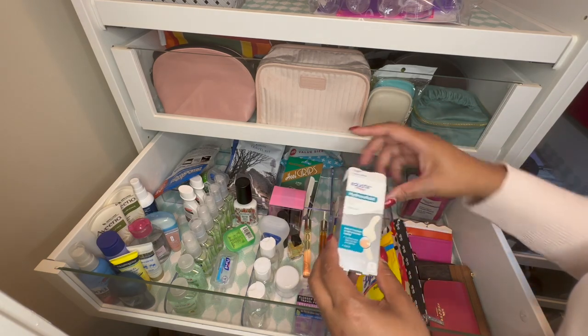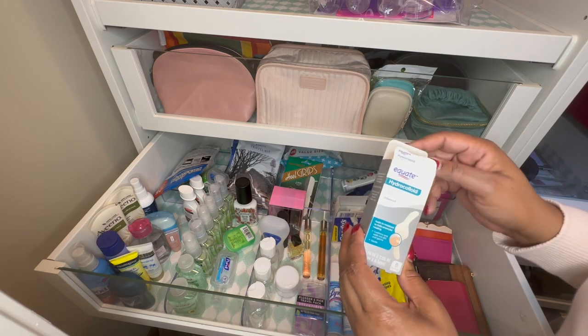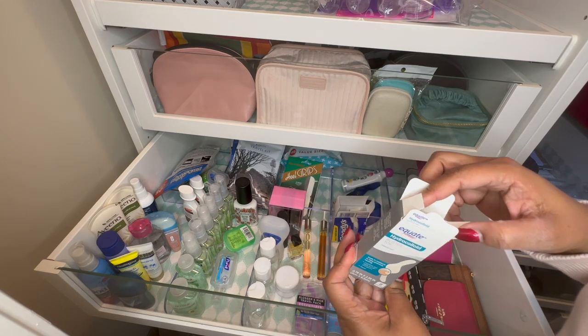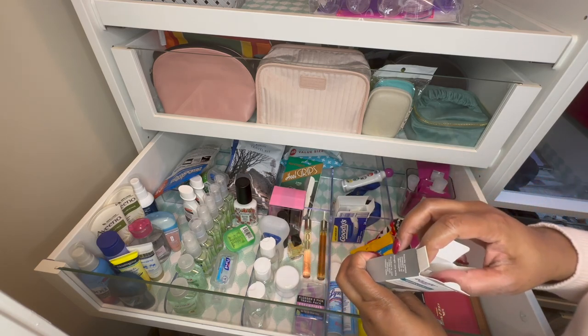I have some blister wraps. I use these primarily to keep me from getting blisters. I don't wait until I feel a blister, because baby, that's the worst thing.